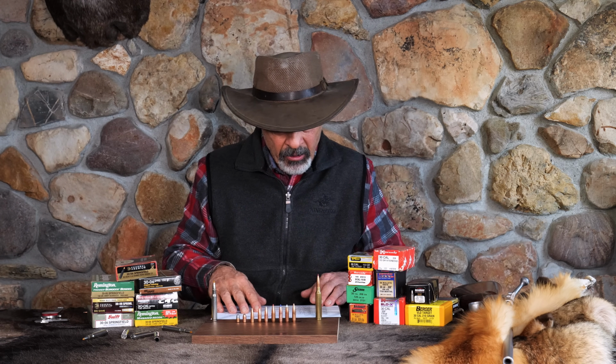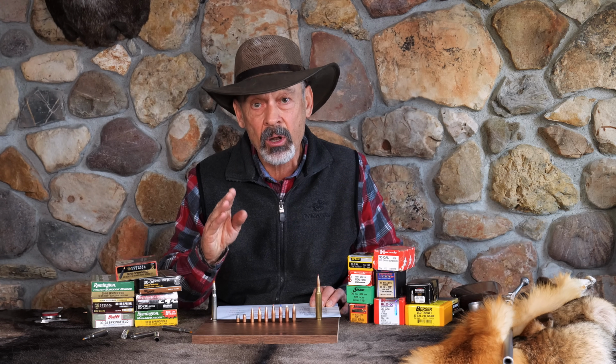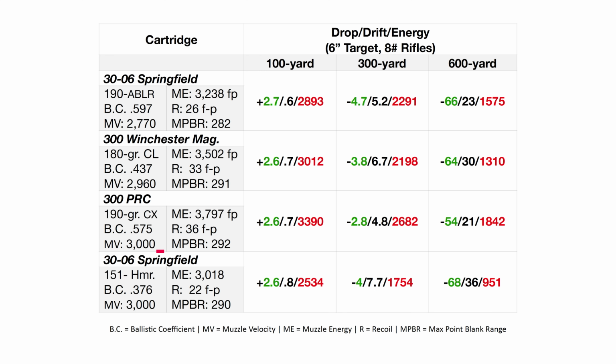So let's consider a 151 grain Hammer Hunter bullet, and we can drive that thing 3,000 feet per second with today's new powders and such. It doesn't have a real high BC, but it's .376, not too bad. Muzzle energy's over 3,000 foot-pounds. There's only 22 foot-pounds of recoil energy out of that 8-pound gun. And look at our maximum point-blank range. We're hanging right in there at 290 yards.